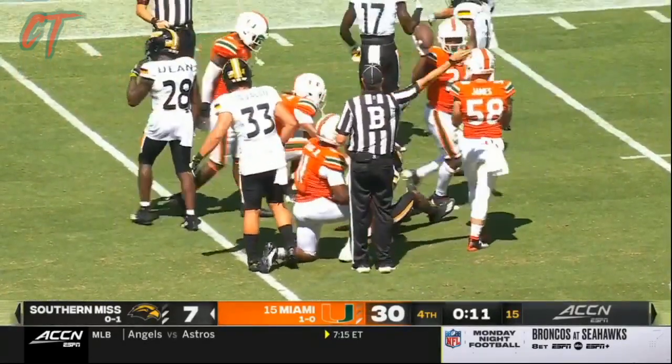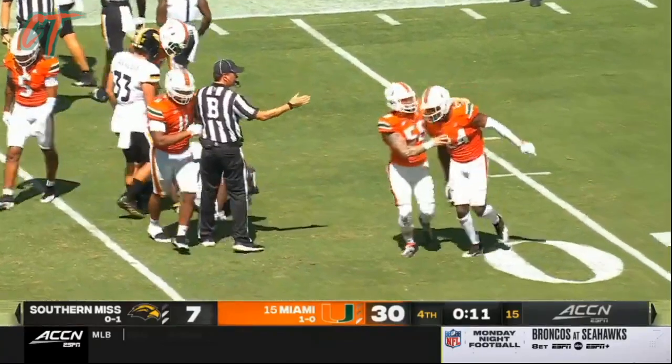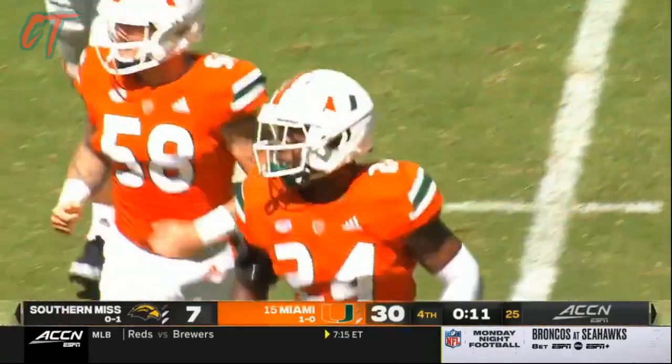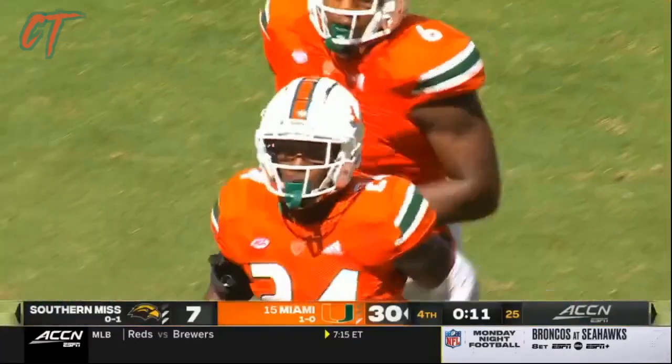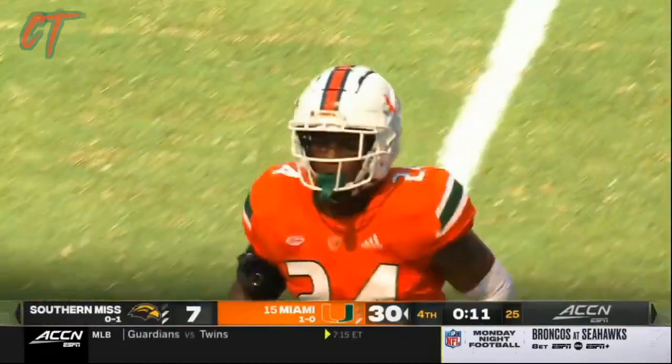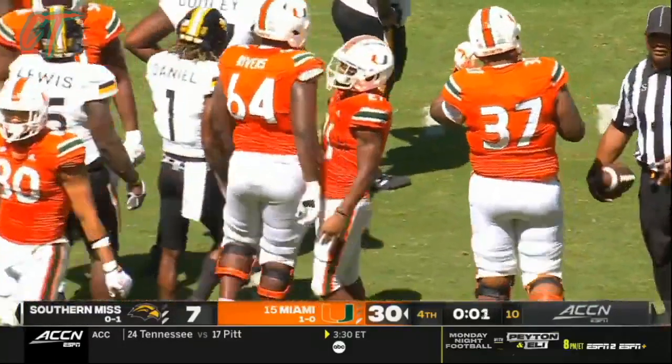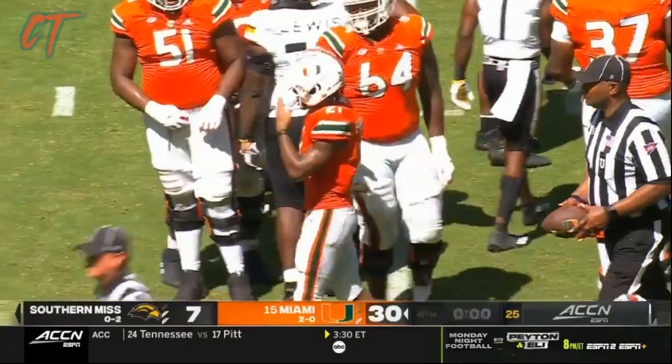Almost a turnover, and it was a turnover. Miami falls on it, gets it back at the 24. And NC State surviving. Yeah. How about that against East Carolina in the first week. But sometimes Perry adds to his total and his MVP performance on the day.